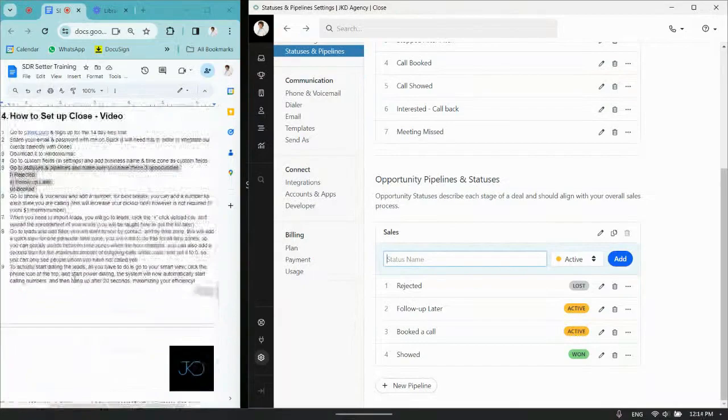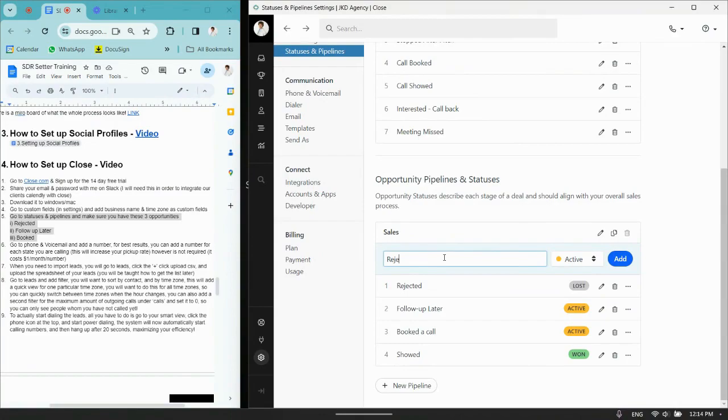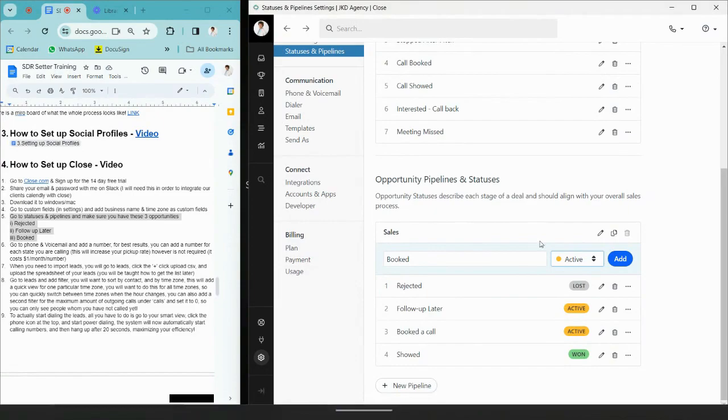You can call this whatever you want, right? We'll just do rejected, for example. This is going to be a lost opportunity, and then you just add this. Or if you're doing booked, this is not a won opportunity yet. It's only won when they actually show up to the call. More when they close, I guess. But in this case, how we're tracking it is when they show up to the call. Is there a won prospect? This would just be inactive, because they haven't showed up. Okay, so that's how you would do that.